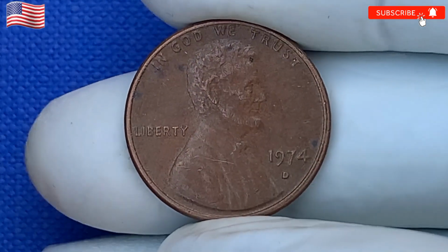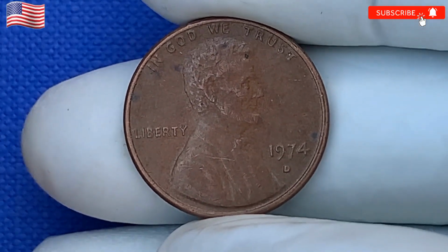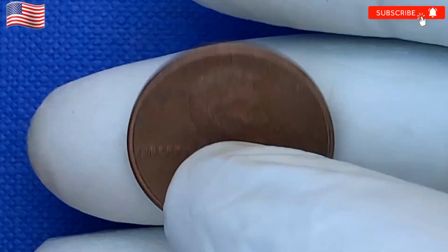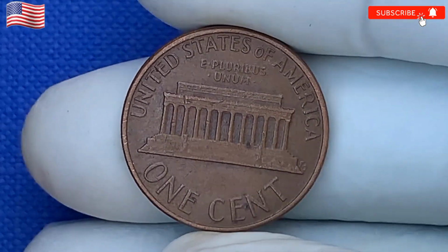Yes, you read that correctly, $48,000 for a single penny. That's a lot of money for a coin that originally only cost 1 cent. But that's what makes rare coins like this so exciting.